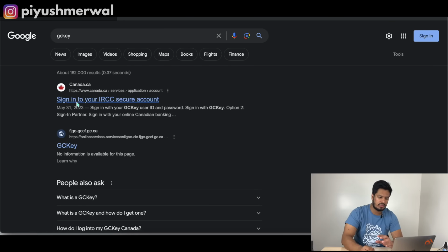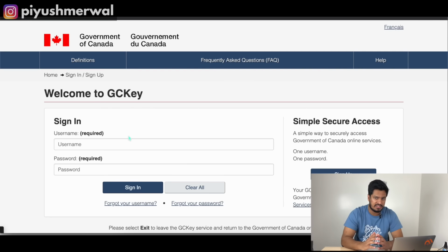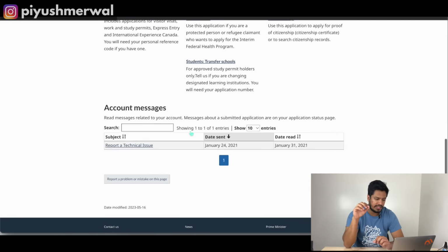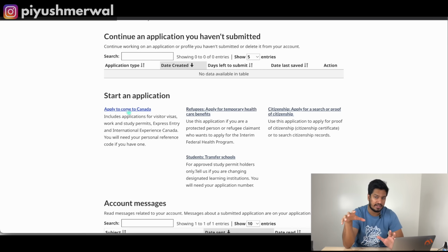Okay, the first thing you want to do is log into your GCKey account. You will have your own logins. If you don't have a GCKey, figure that out first. Once you're in your GCKey account, scroll to the bottom and click apply to come to Canada. It will say start an application. You want to click on apply to come to Canada.